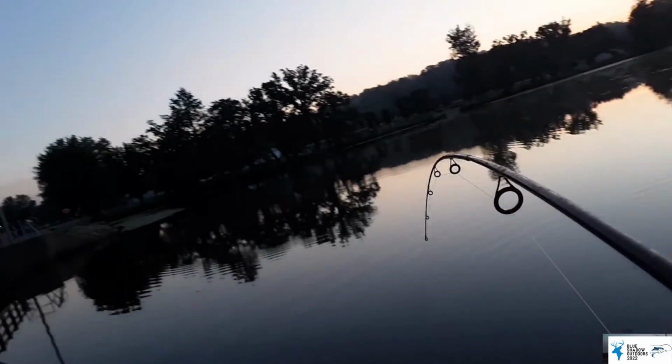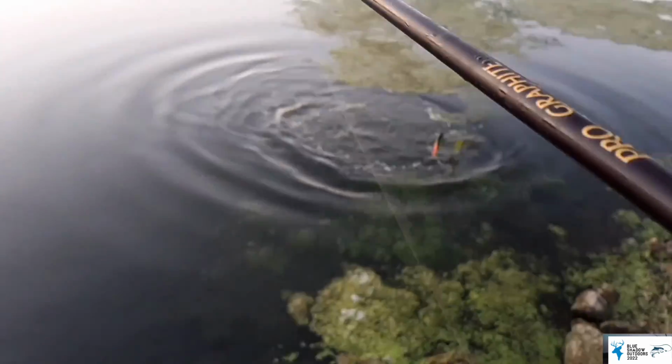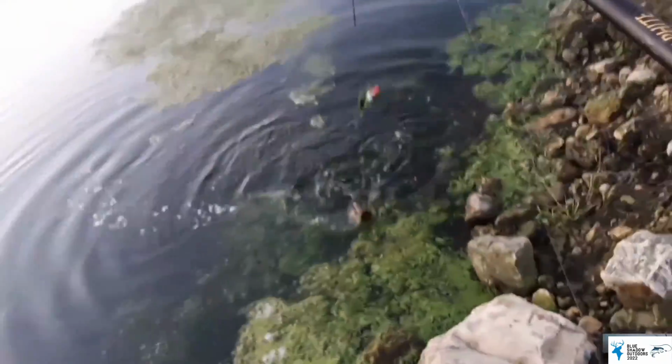Alright, we are out battling something here. I don't know what we got. Whole nightcrawler on a bobber. It's fighting. Nice bass. Really nice bass. Trying to take me into the weeds and stuff. Trying to fight him here a little bit. Nice bass. Oh yeah, nice bass.